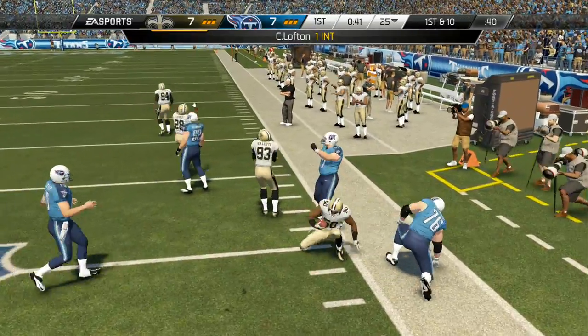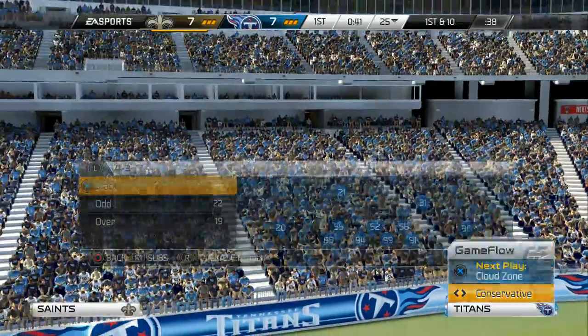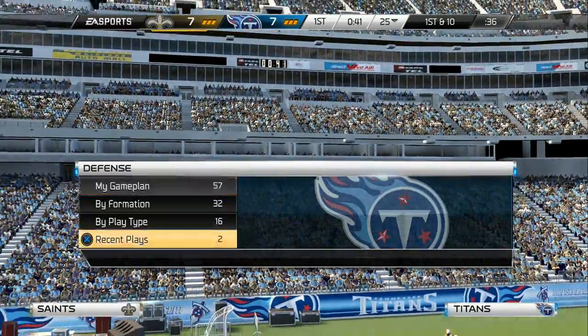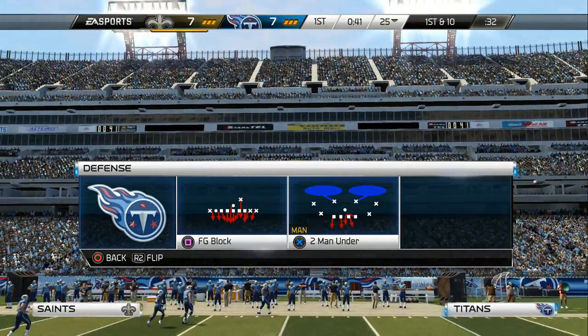Linebackers nowadays are so talented. They can just do everything. They're strong enough to stop the run. But how about this interception? Good job. Good reading of the quarterback and a nice catch.